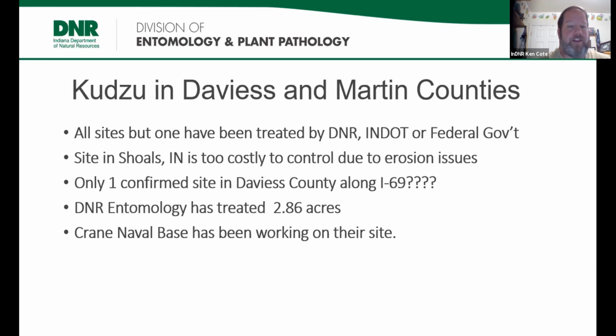But unfortunately, there are going to be a few sites that are going to have to be let go in the state, and that may be one of them, just because of the situation there with the steepness of the hill and the buildings there. If the buildings weren't there, we could probably take a chance and go for it and get it, but there's so much of a chance for economic loss for that storage facility there.